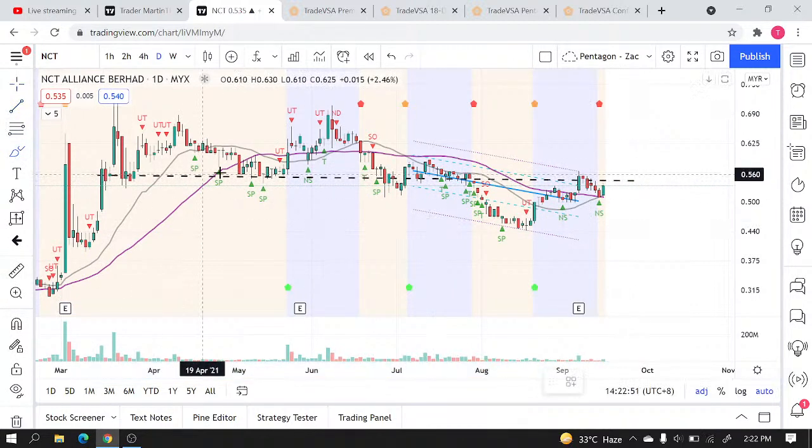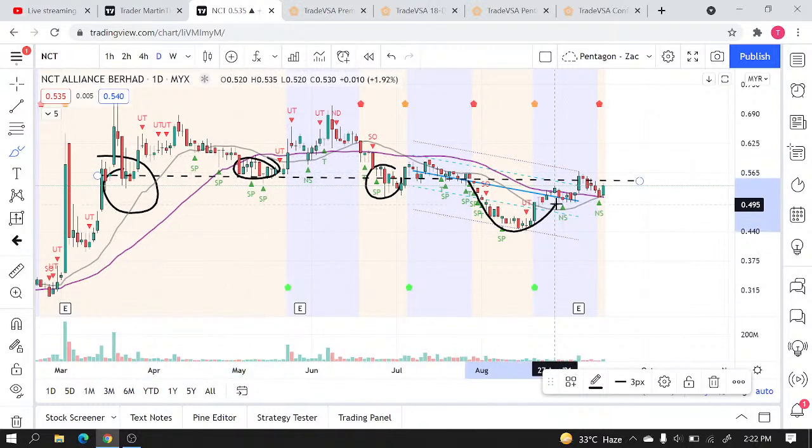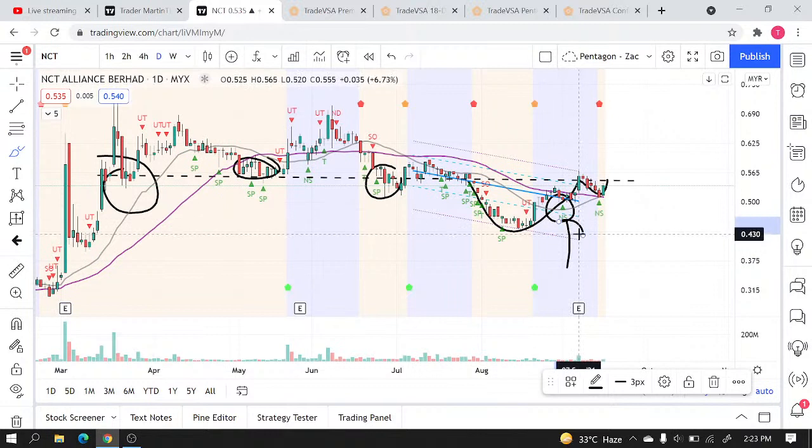Okay, so this is like a pure support. It breaks below, cross. Sorry, haven't crossed it. They are trying to cross. So we got one NS here. So this is the NS at the time. I'm not really convinced yet because I'm afraid they got an inverse pullback. But this volume is pretty good.